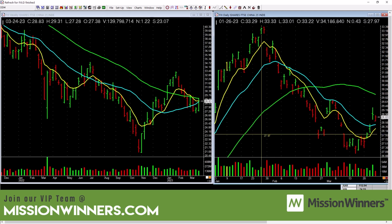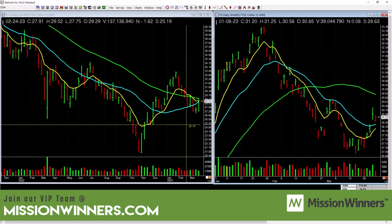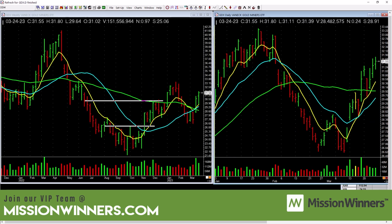All right. China, lagging. Weekly on the left, daily on the right. It's below the falling 50-day. Here's a maxim for everybody: the air is better above a rising 50-day moving average line. Just something to remember. China, be careful with China.